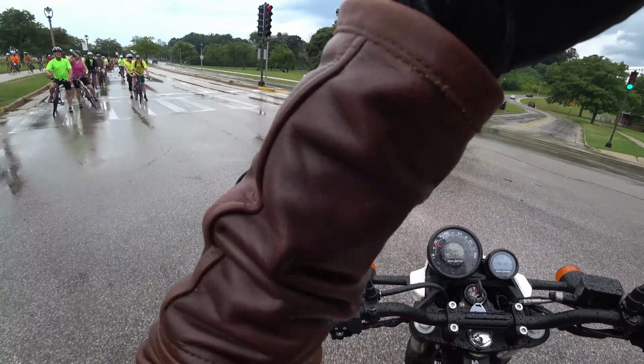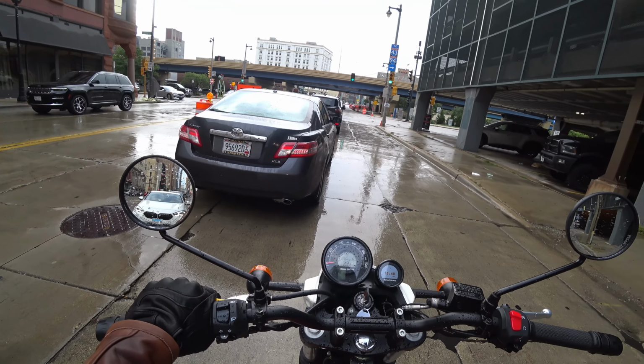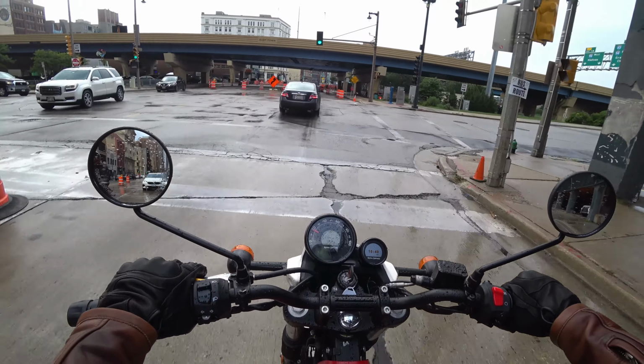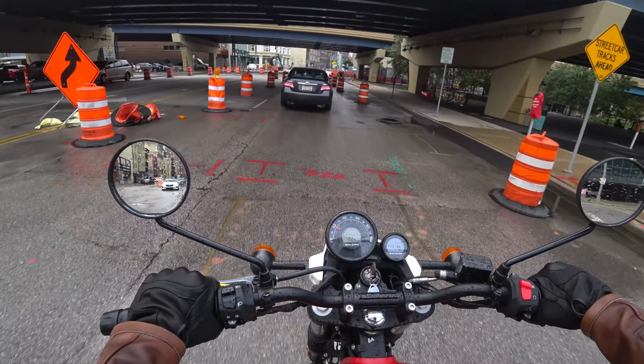Oh, I'm so sad. The trip's almost over. The riding is almost over. I've been enjoying the Scram. You know, I love my Suzuki Bandit, the 1200 Bandit. I just love that thing. But it's a bit of a heftier, bulkier bike. You're not just goofing around. You're riding serious. This thing's like, just have fun, just go have fun.